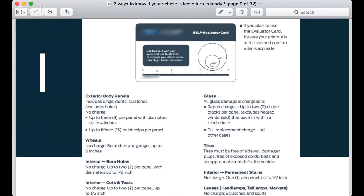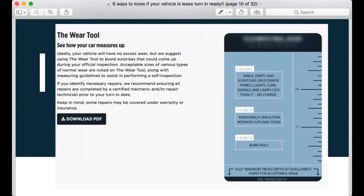If you don't have this, just get out a credit card. Usually any scratches or dings or dents that are larger than that are not acceptable. Here's another one, and it gives you the tire tread depth at the bottom. So that's what you would want to stick into the tire, and it would have to be at that line or above. But again, each company will be different.